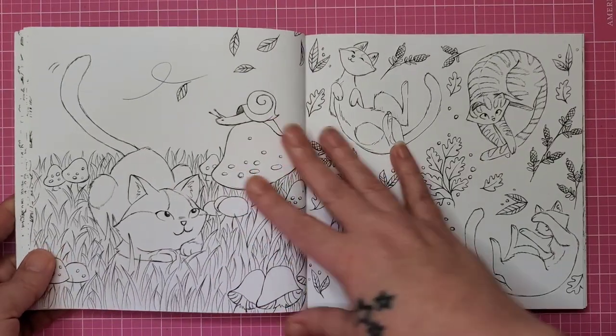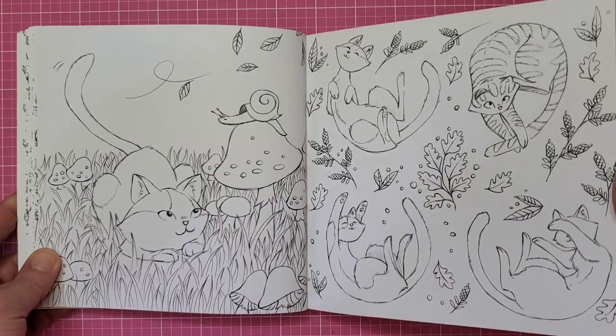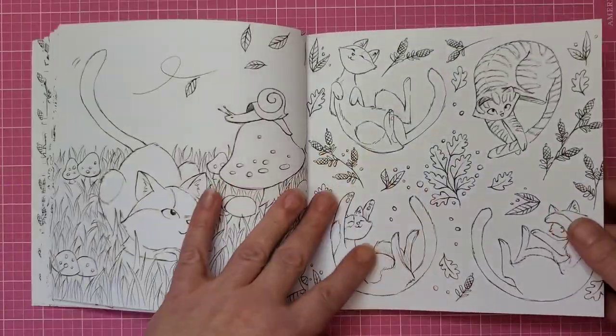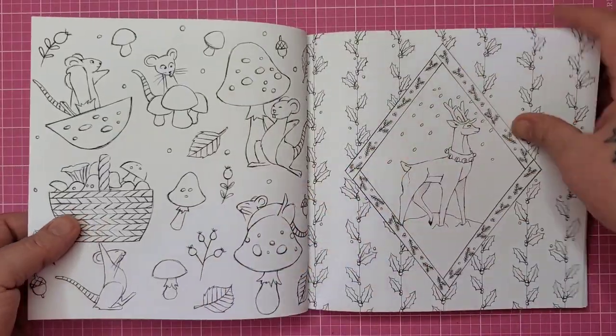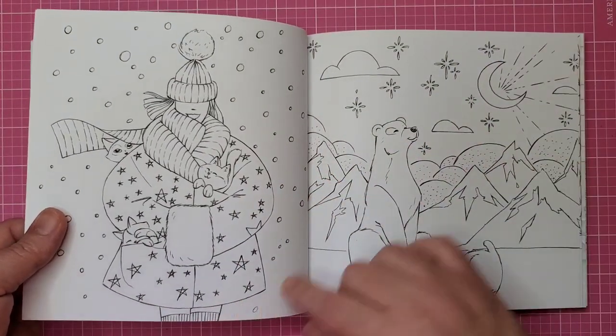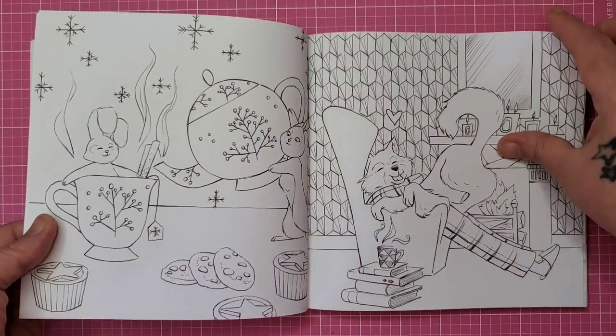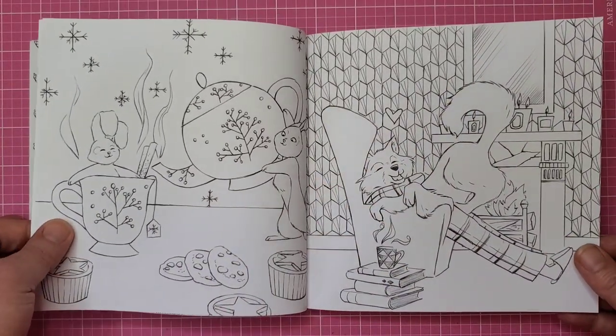I will put some music in the background since I'm really just looking at the images and not talking a lot. Her cats, I just think, are really pretty. And there's some more mice. I love this picture with the girl with the long coat and the cats in her pockets. The bunny in the teacup also is very, very cute.